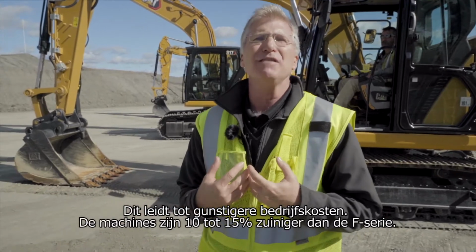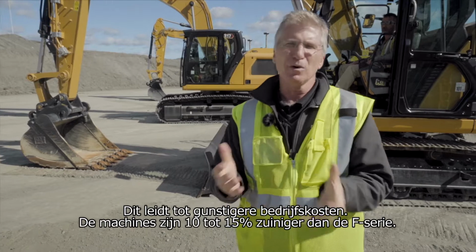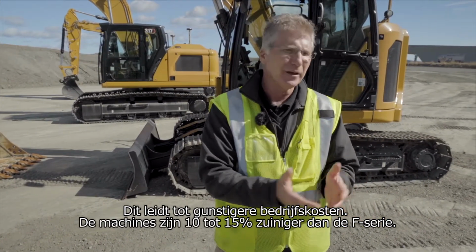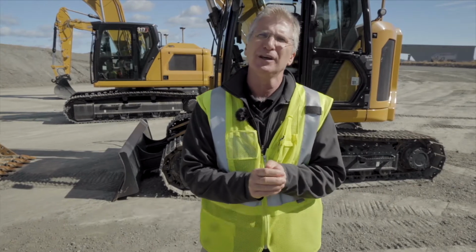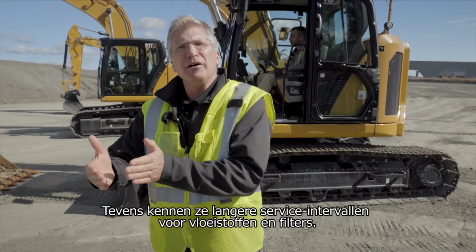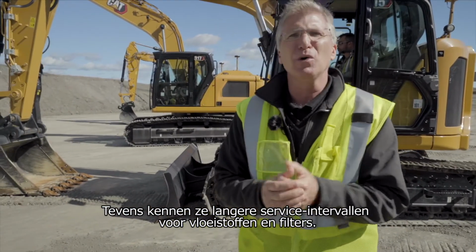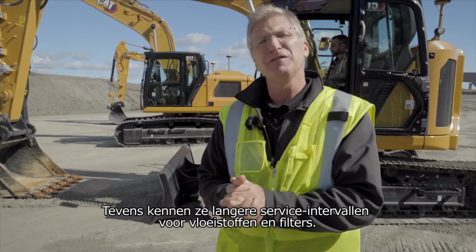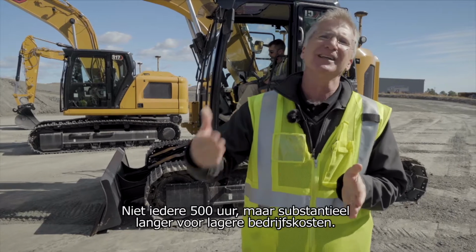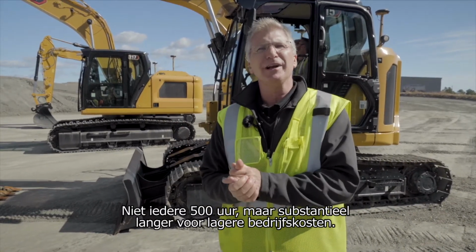So you're saving fuel, which leads me into owning and operating costs. You're going to be burning less fuel versus that old F-Series, up to 10-15% less fuel. You're also going to have extended fluids and filters on the machine. We've extended the life of the fluids and filters, so you're not changing them every 500 hours. Those have been extended out substantially, again saving you on owning and operating costs.